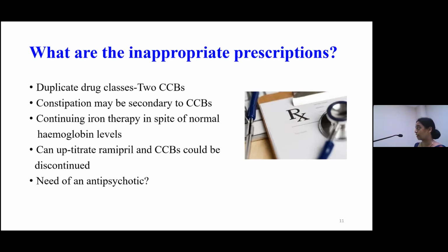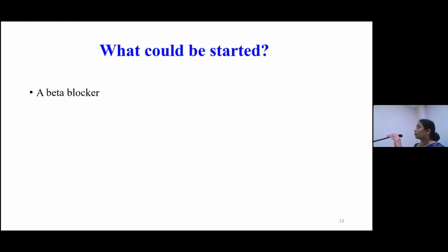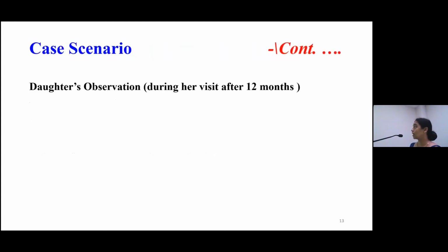So my patient's story doesn't stop here. Not only cutting down the drugs, there are some instances where we should prescribe drugs which are indicated if there are no contraindications. There is no discrimination for age. If he is having chronic stable angina, and there is no contraindication, we should start him on a beta blocker. He was not on a beta blocker. So the case scenario doesn't stop here.